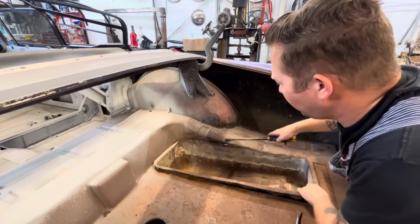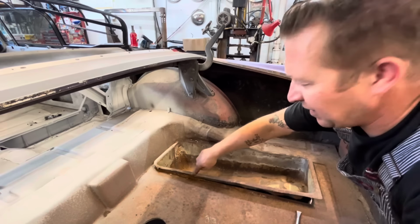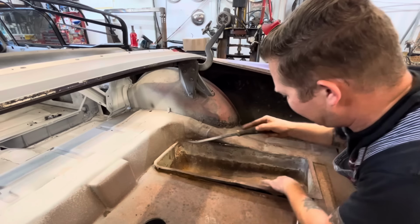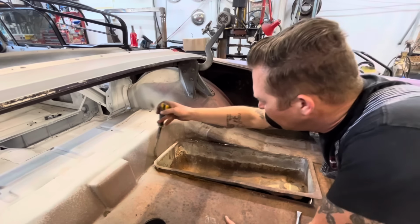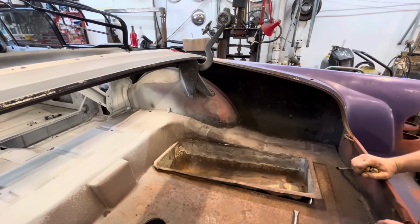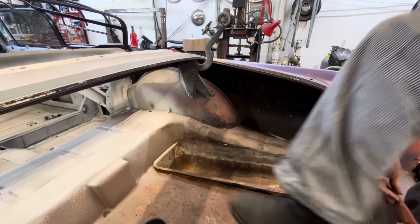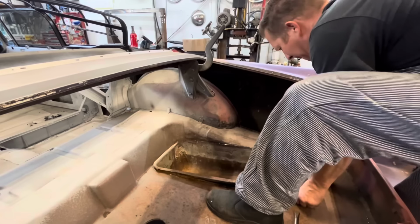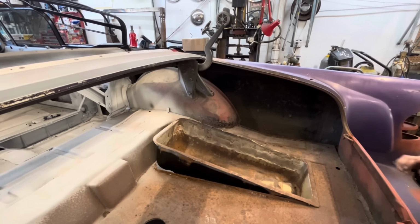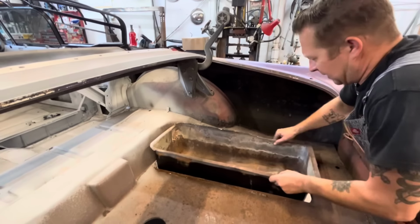Ross said just rip it right out. So it was only spot welded in a couple spots. I don't know if it's homemade, but somebody put it in. So yeah, I'm just trying to wedge it out. Floor jack.